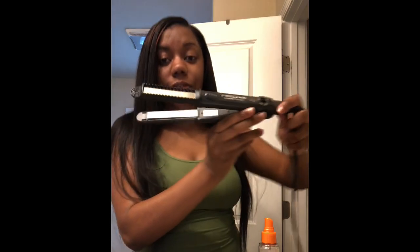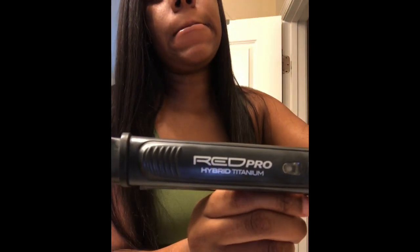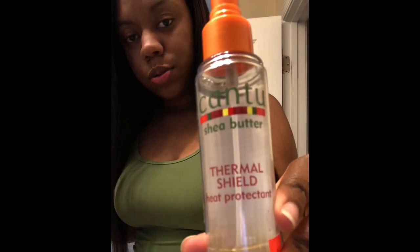This is a flat iron again. These are the products that I use for my real hair edges and for my real hair. This is real good on natural hair, you guys. And you always gotta have this comb. I call this the white girl brush.